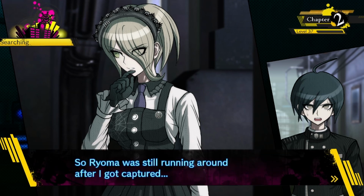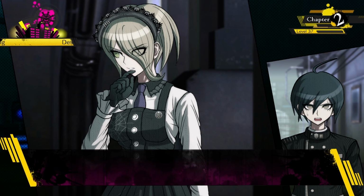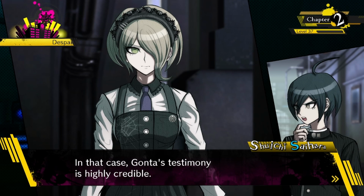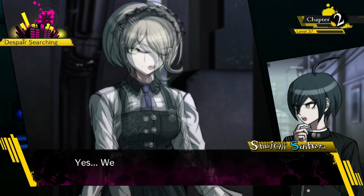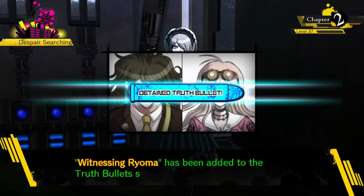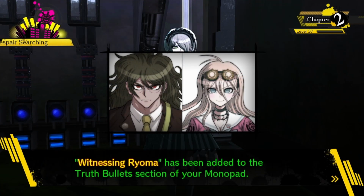So Ryoma was still running around after I got captured? Yes, of course. Furthermore, 30 minutes earlier, Miu saw Ryoma as she was fleeing from Gonta. In that case, Gonta's testimony is highly credible. Yes, we at least know that Ryoma was alive yesterday until around 8 p.m. Witnessing Ryoma has been added to the truth bullet section of your Monopad, okay?